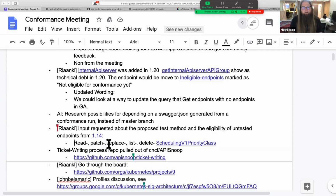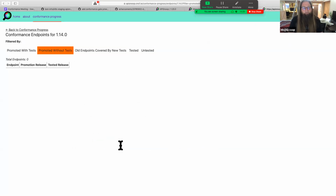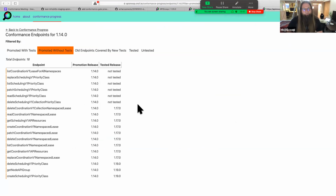We're trying to get rid of our backlog of broken things. And so if we go back to what's available on 1.14, that is currently not tested. So I've dropped that link there. If we sort by tested release, we can see that a lot of these endpoints are picked up in 1.17 and eventually 1.19. But we have list coordinated lease for all namespaces, and also a lot of priority class related endpoints. And I think, Rian, you had some information on lease and priority class?